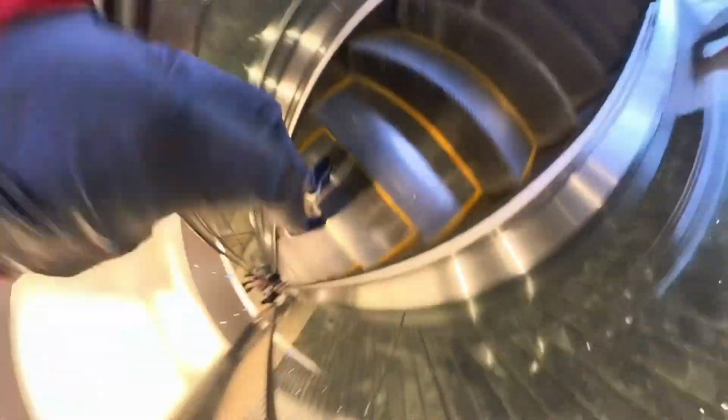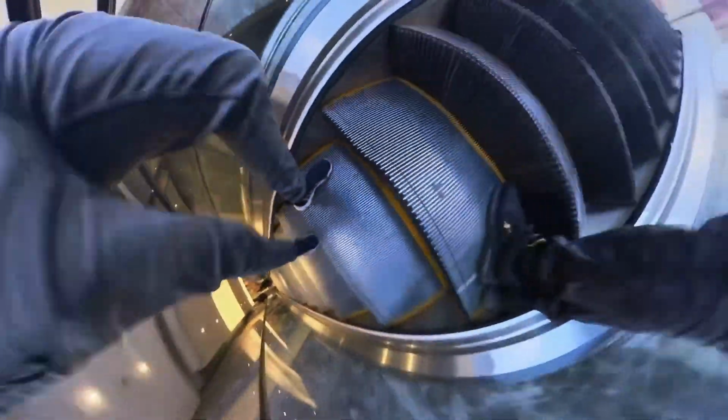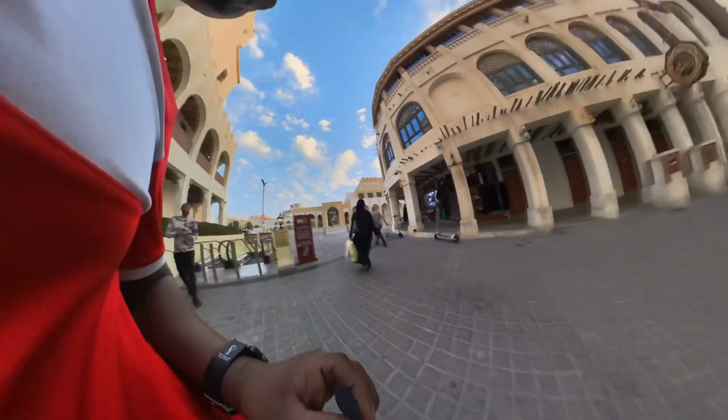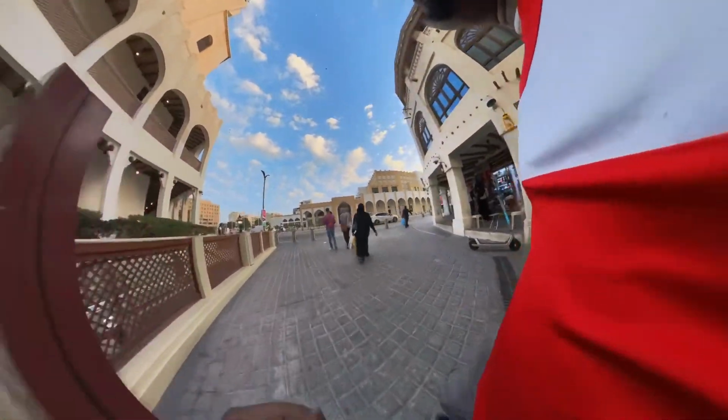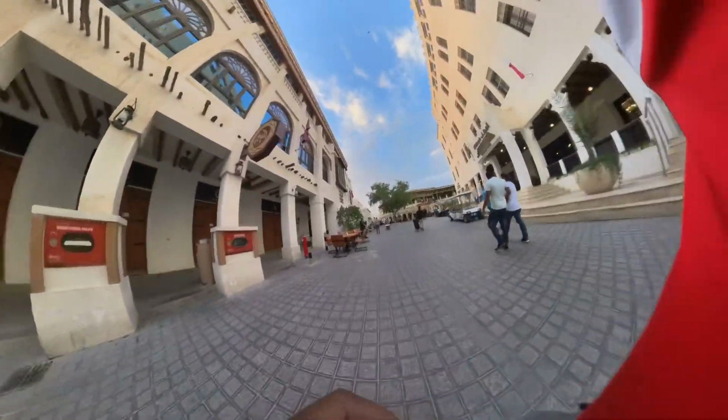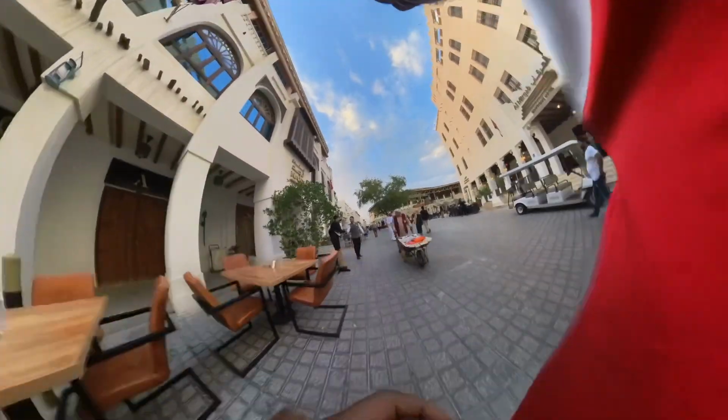This is how it is. See what we have here, guys. So it's so good, cool and amazing. So let me take you this side here so that you see what we have here. Leave my camera first. So let me take you this way. So this is Souq Waqif in the year 2023, and so let's go explore and see what we have around here.